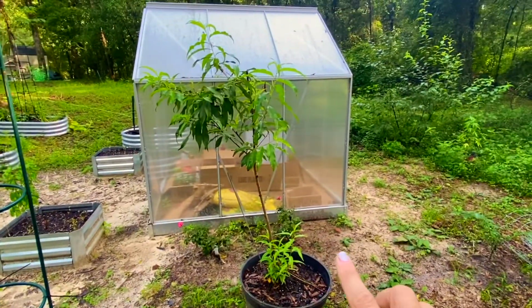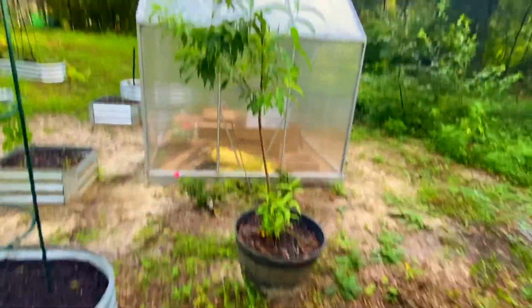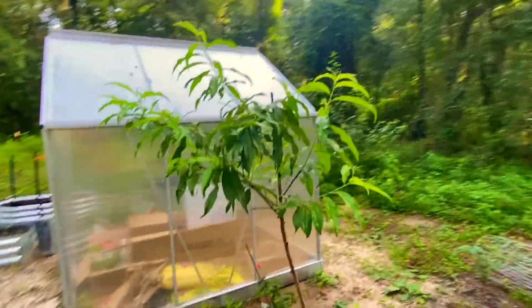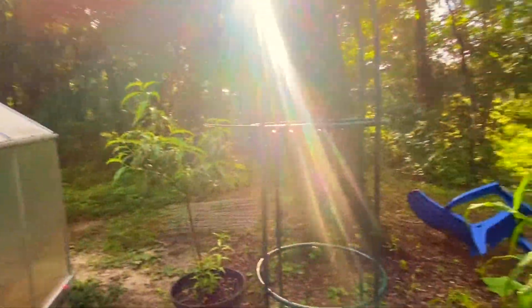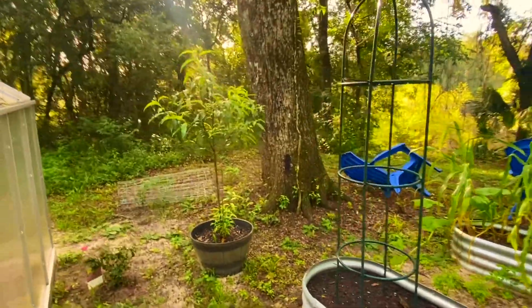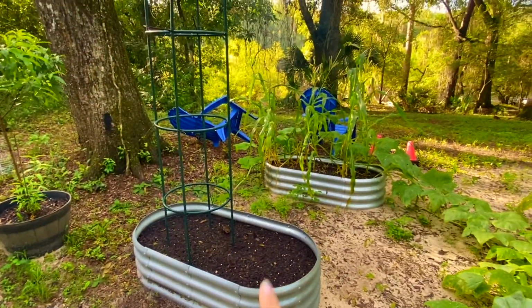That's the whole point. This is my peach tree I brought from home. I've got to trim up the bottom there. But I figured it's going to do a lot better here because we don't get nearly as many chill hours down in zone 9 as we do here. So I brought that up here. This is an empty bed I put together.